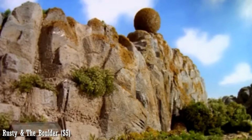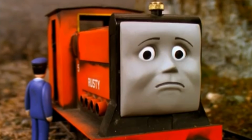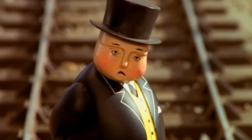It's no secret that one of my favorite episodes is Rusty and the Boulder, and it has been since I watched it as a kid. I loved the intensity of it, I loved the narrow gauge engines, and honestly I kinda liked the idea of a giant possessed boulder chasing the engines. My first time viewing it was kinda scary, but once I knew everybody made it out okay, it was just intense and really cool to watch.